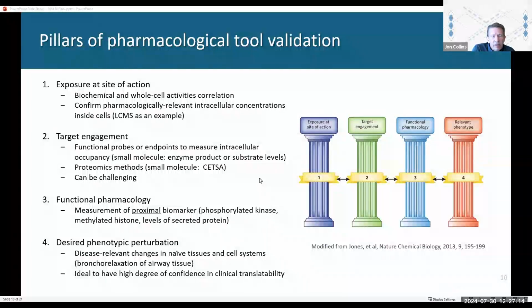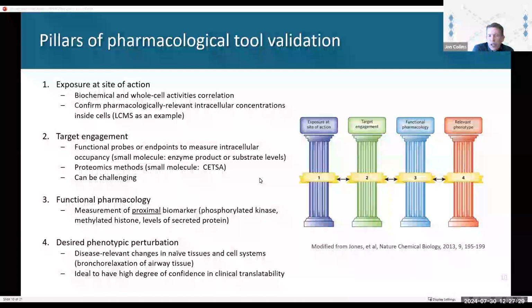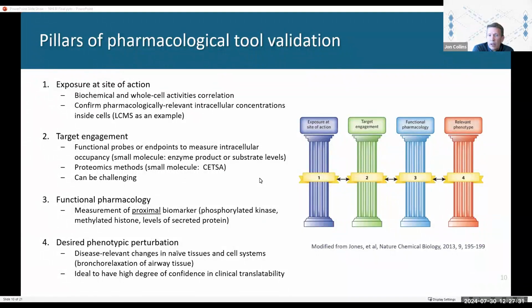And on the left-hand side, I've listed some of the ways you can measure these, and again, small molecule focused. Apologize to those with antibodies or gene therapies or cell therapies. Exposure at the site of action, you can look for in your assays when you're optimizing your compounds: biochemical and whole cell activities correlation. There are experiments you can do to use an LC-MS to measure the intracellular concentration of your compound.